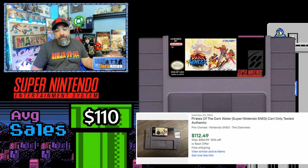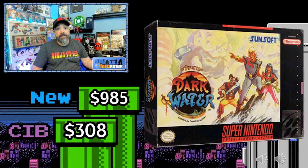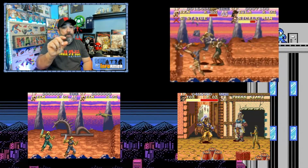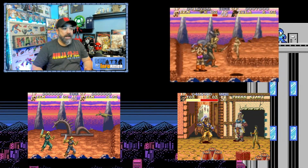But with that said, if you find one complete with the manual in the box, you're looking at again over $300. And if it's still sealed, this one's almost $1,000. So that's kind of impressive too when you look at it. And again, this is more of that side scroller platformer beat 'em up kind of thing. Not quite Double Dragon. I mean, Double Dragon was old school, but in the kind of continuation of that.